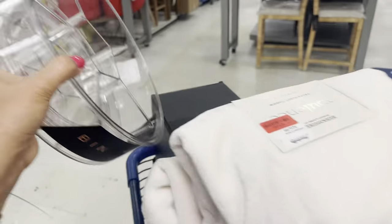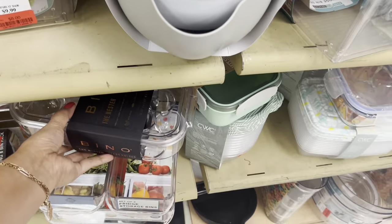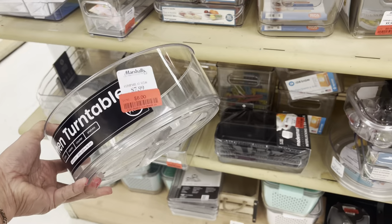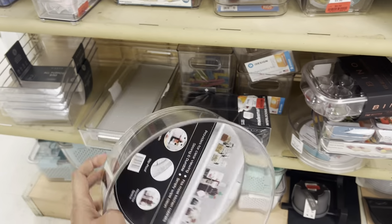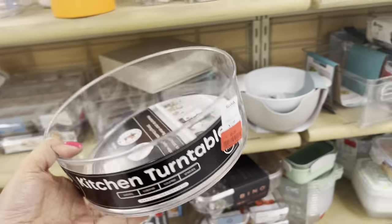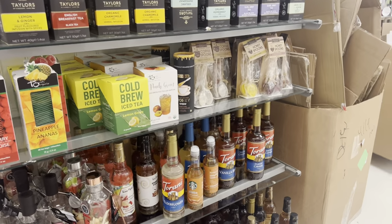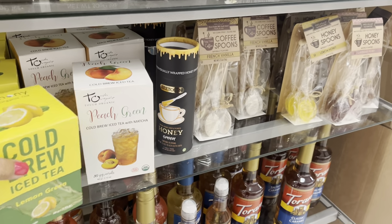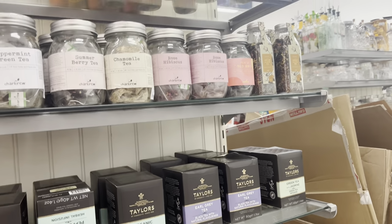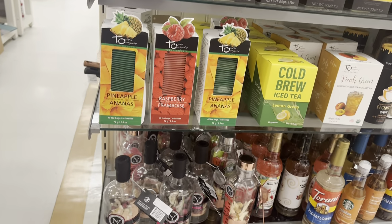$10. This one here. You can have here, and you have kitchen items. I hear they have small ones. Cute. This one, I like this one. You have here, I'm looking for vanilla, anise, green tea, lemon, orange.